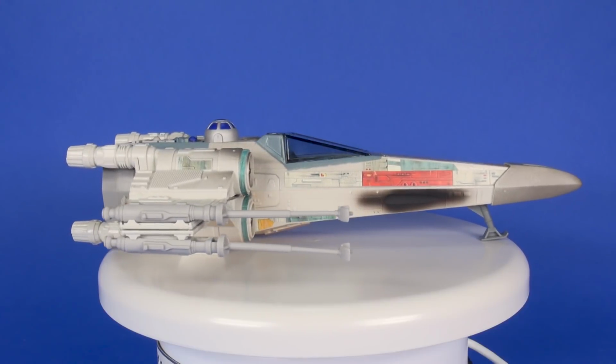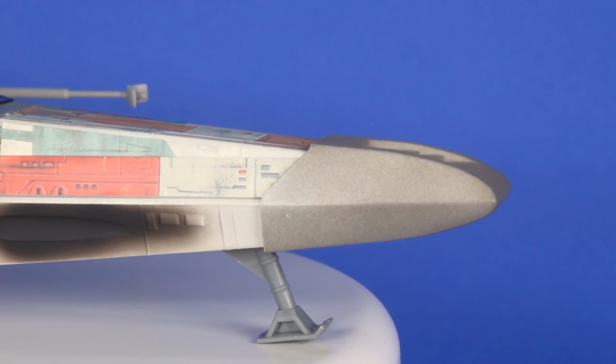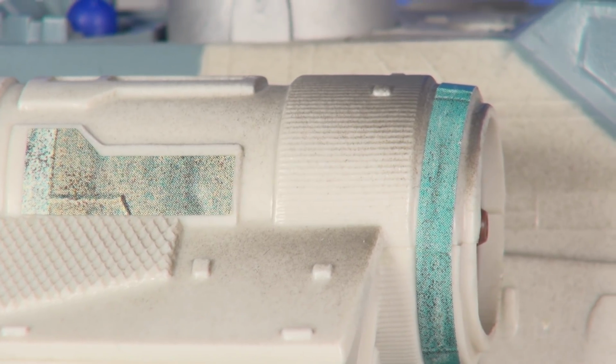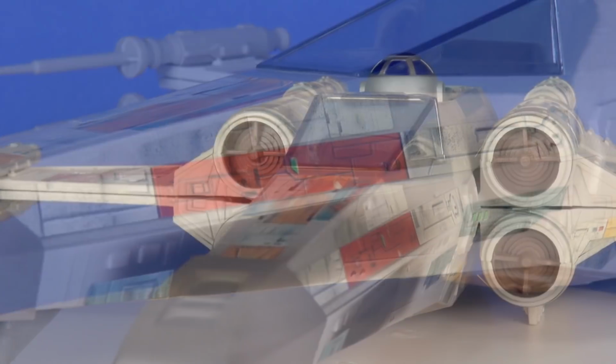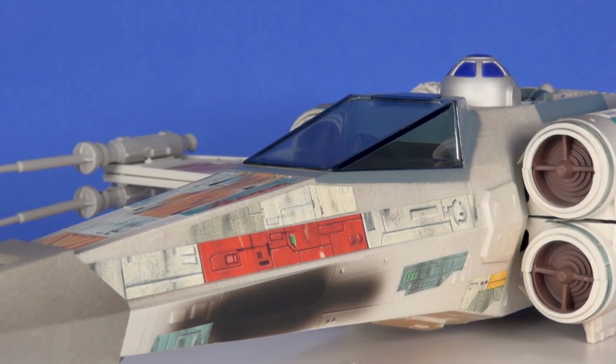And just getting back now to this newer vehicle, it's got some weathering applied. Has a light black color sprayed in at the nose of the vehicle. Also a little bit of black at the top front of the engines. Where the proton torpedoes come out, you have a much darker black for some scoring placed here. And then overall on the main hull of the body, at least on the top side, is just a light spray of black in there.